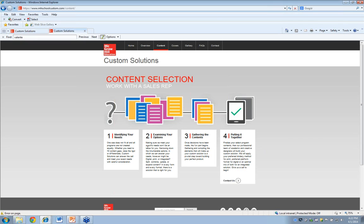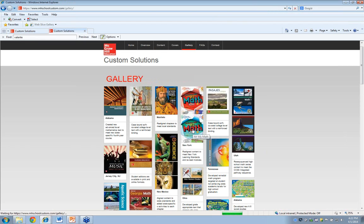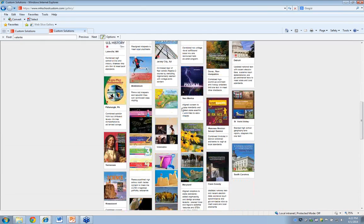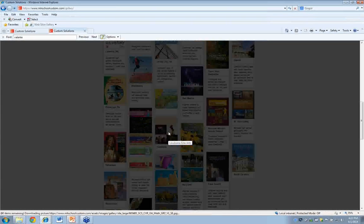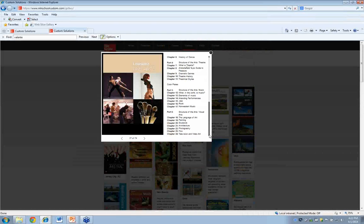And so what this content selection piece really does is help walk customers through the process. An exciting feature of our website, too, is our gallery. The gallery shows a lot of programs that we've already customized. When they're clicked on, it brings up a cover of the book and testimonials from actual customers so that you can see: is it worth it? What was the net gain? What was the experiential differentiator? And why reinvent the wheel? A lot of times we're going to show you things that we've done for somebody else, and it may be a great base starting point.